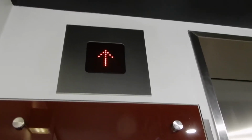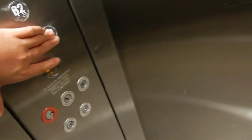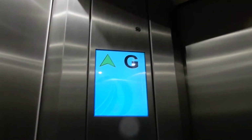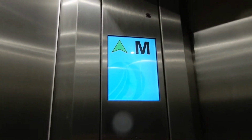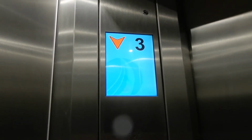Sadly, the service on this replaced, and here it is. The arrows on these indicators never work properly. I bet you if they ever had original arrow lights, it would be working perfectly. At least it's only a fixture replacement. The logic is still original. Here's a cab view. Stopping at 1.